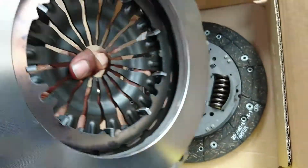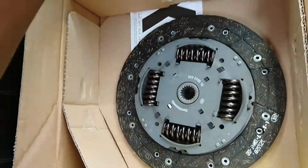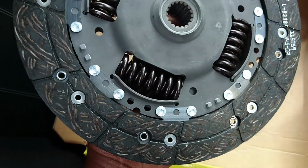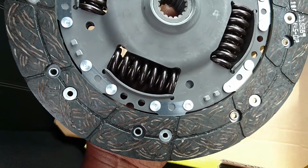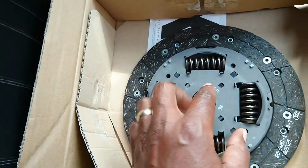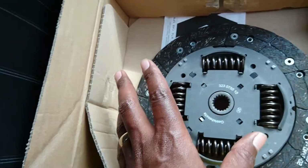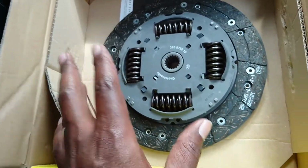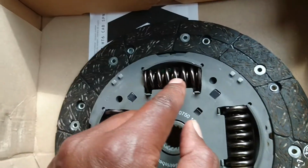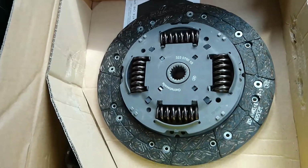Right, this is the pressure plate here, so we're gonna change that. Just put it there. And this one, this is the plate that is slipping. The good thing with this clutch, with the GT general traffic, I think they sell better quality. I don't think it's the top quality, but it's better quality. If you look in here, these springs, there are some other springs inside, so it looks like it's better quality.